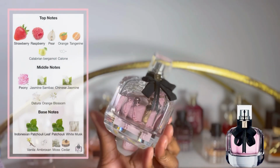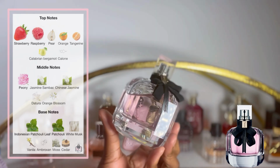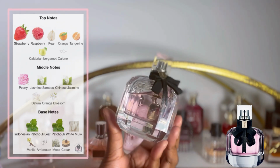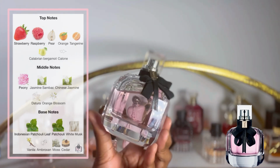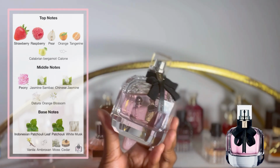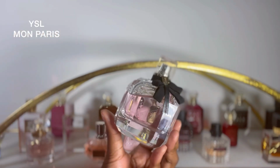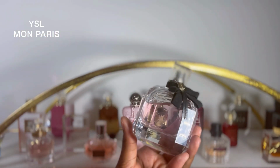Mon Paris by YSL. Y'all, when I first smelled this perfume, I fell in love, but for some reason, I do not reach for this. And I think that's because this perfume is so sharp. And because this perfume is so sharp, it's a little bit headache inducing for me. So I feel like that's why I don't reach for it that much.